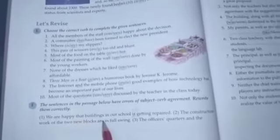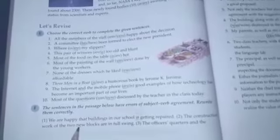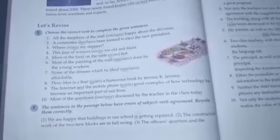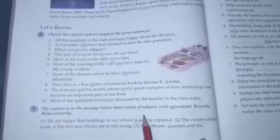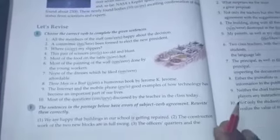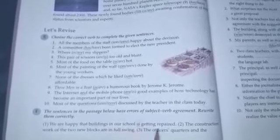So now let's begin. We are happy that buildings in our school is getting repaired. This is the sentence in which we see that there are two subjects. First is we. So according to the subject we use are, and the second subject is buildings, that is in plural form. So according to the plural subject we have to use plural form of the verb are. So we use are instead of is. So the correct sentence is, we are happy that buildings in our school are getting repaired.